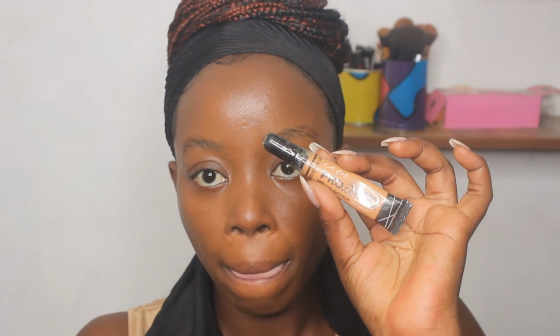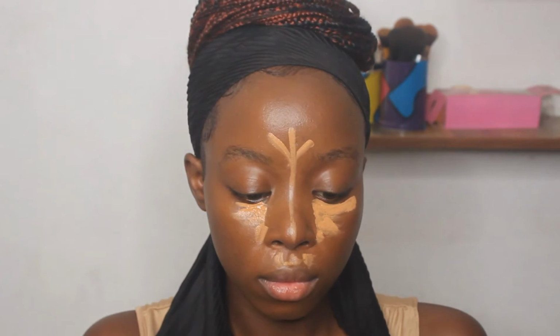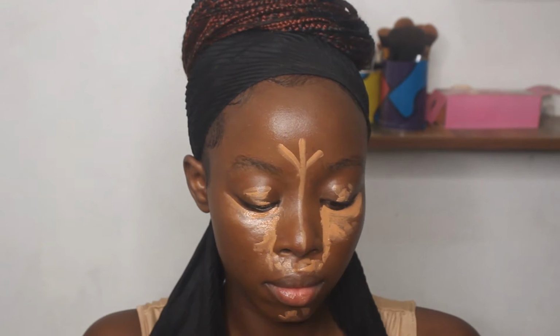So to highlight my face, I'll be using my LA Girl Pro Concealer. This one is in the shade Toffee. And I'm just going to apply this under my eye. Now I'm going to blend.